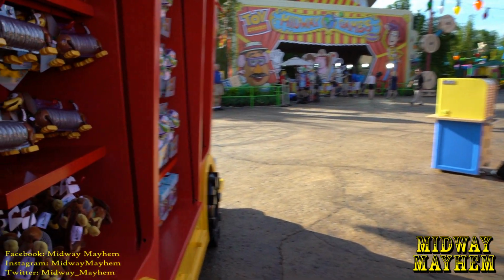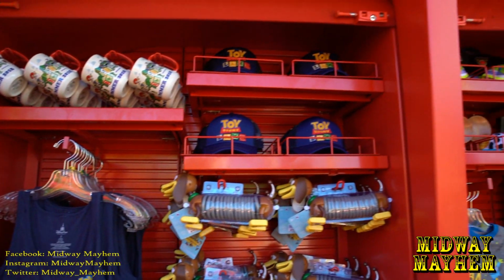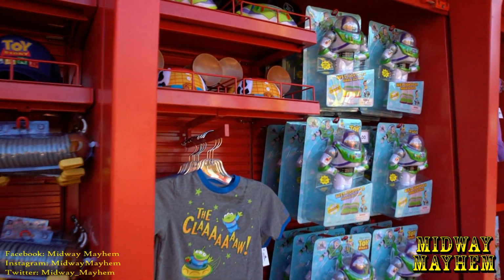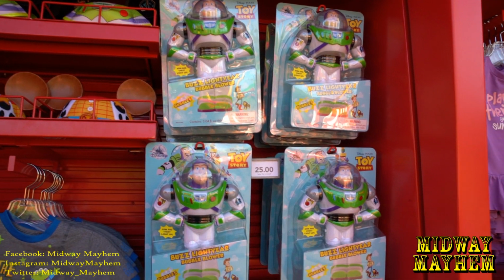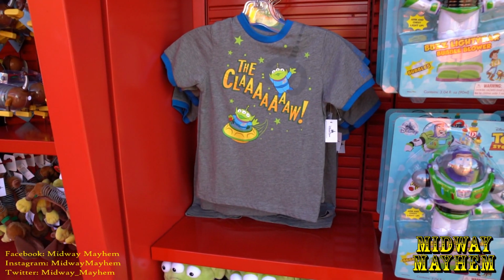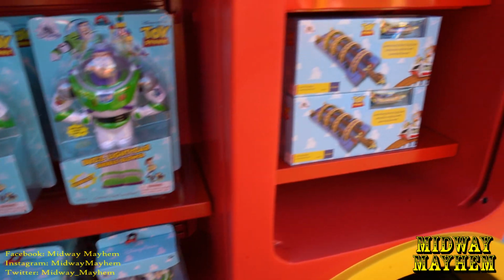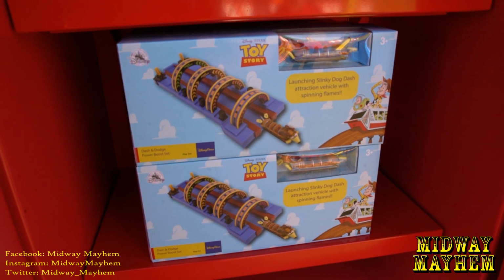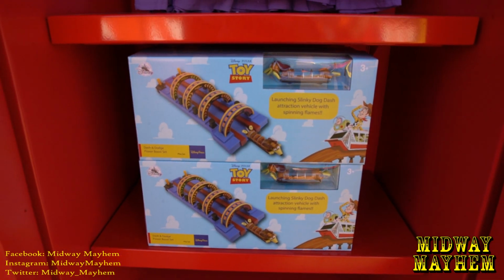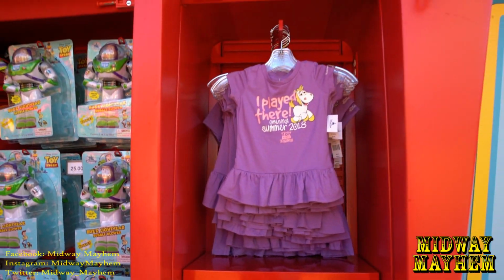And around the corner over here, more t-shirts, and we have mugs as well. The hat right there showing Toy Story Land. We have some of the Woody Mickey ears, Buzz Lightyear bubble blower, the Claw. I like it. A t-shirt there featuring the aliens. And then this is one of the neatest things I've seen in a very long time. It's a toy featuring Slinky Dog Dash. You can actually launch one of the coaster trains right there. Another t-shirt says, I played there opening summer 2018.